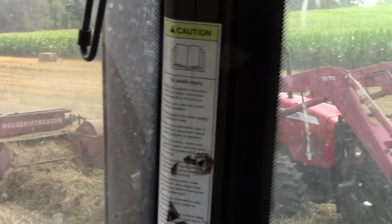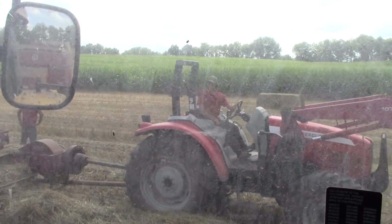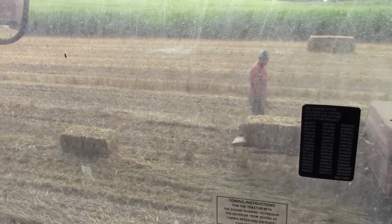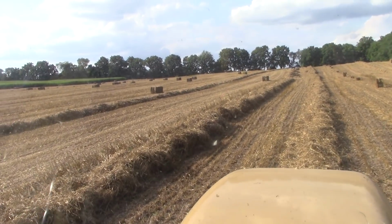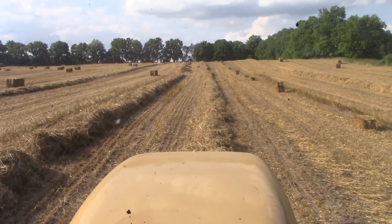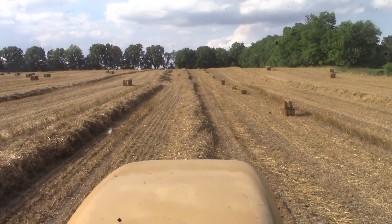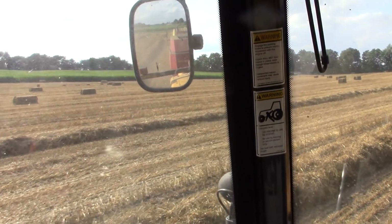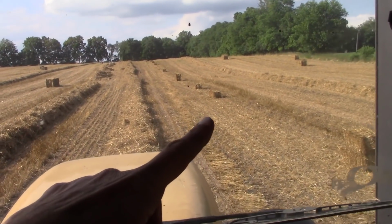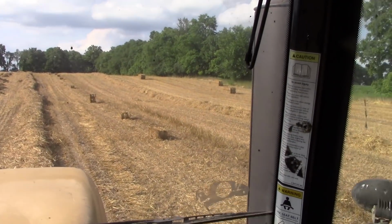My windows are really dusty and dirty. I've got 3 more, well, I'm working on this one, so 3 more runs to go. I think I'm getting about 4 bales per run. But yeah, you can see, I think we're going to get just over 90 bales off this piece. Well, and then I'm not sure how many. These are little squares here that Ethan got. He got probably maybe 60, 75. I don't know.